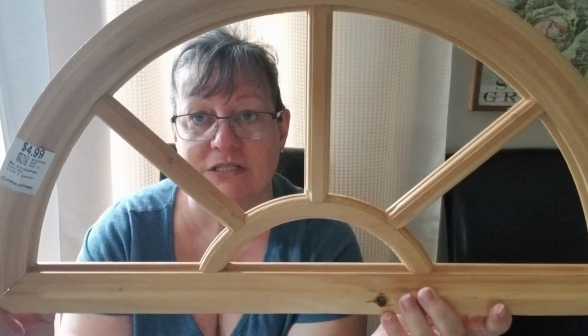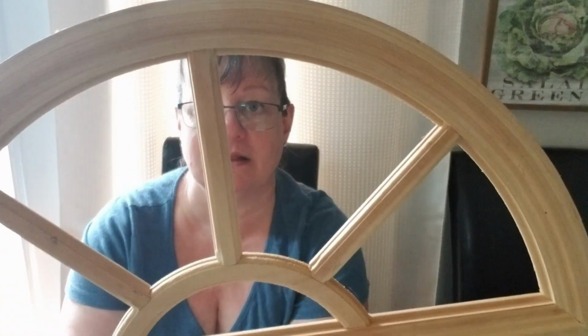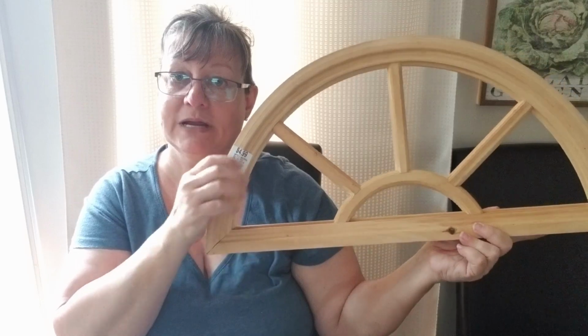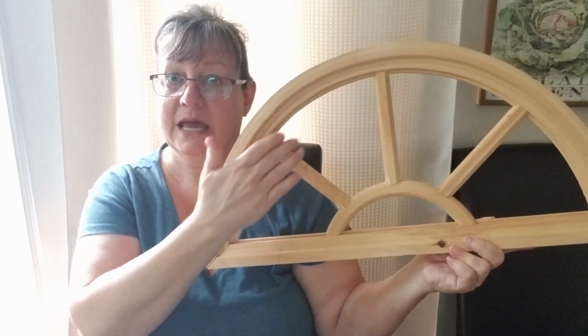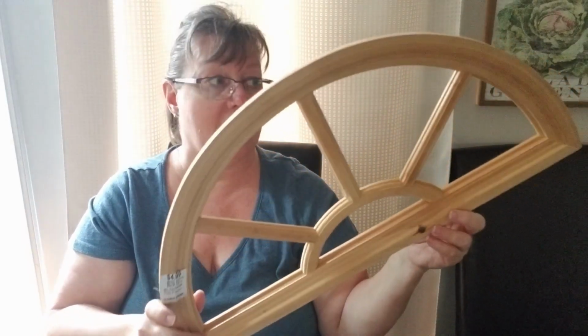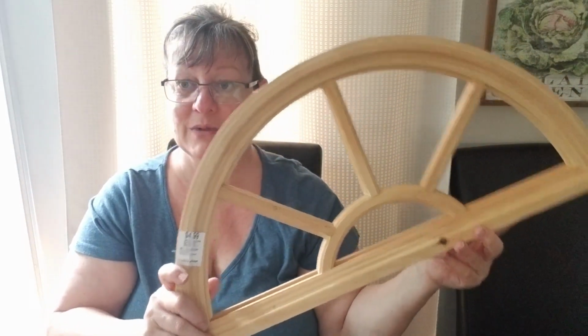I've got some shutters included with that, so I thought this would be a really nice addition. If I can find some small picture frames that I can easily cut and make this into glass as well, I might do that. So you can also look forward to a DIY for this.